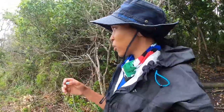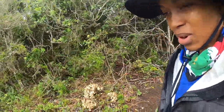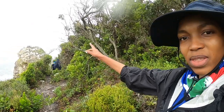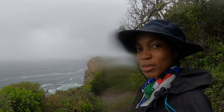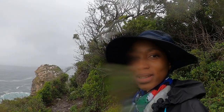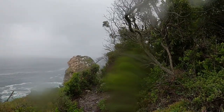I just want to show you guys the picture spot. The weather is not so great, so I'm not gonna go there today, but over there you go up from this way and then you go up there. That's a good picture spot, and then somebody can wait on the other side and just take pictures of you. Really nice. This is the most amazing view.